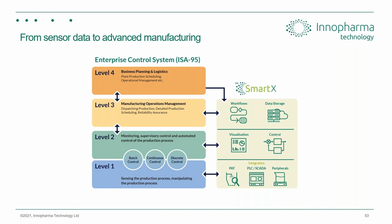What we've just discussed, the methods that we've talked about, we have sensors attached to our process. I showed you a level zero earlier in that pyramid.